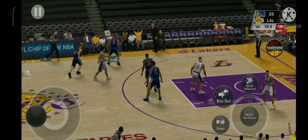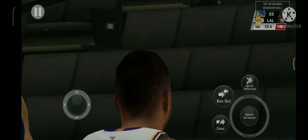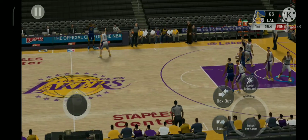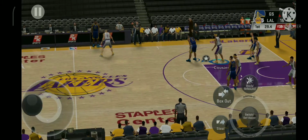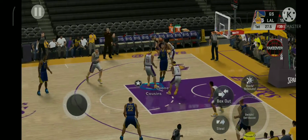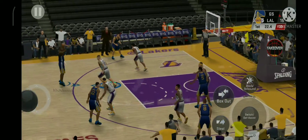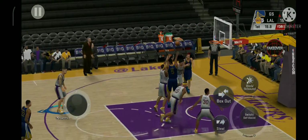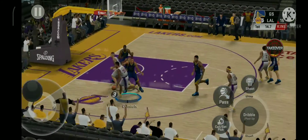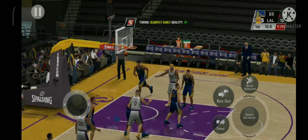Poke loose. And so it looks like the Warriors will retain possession here. The Lakers making a switch here. Outside Robinson. So here's Burks. Back to Robinson. McKinnon. And again, it's the Warriors missing. The Lakers in the lead. Daniels pulls up from the corner, and that one's good.